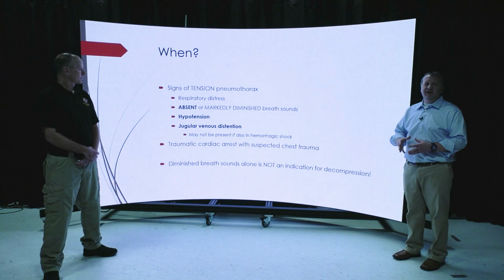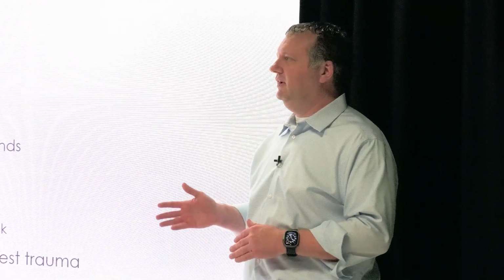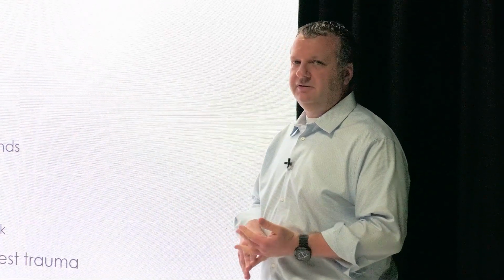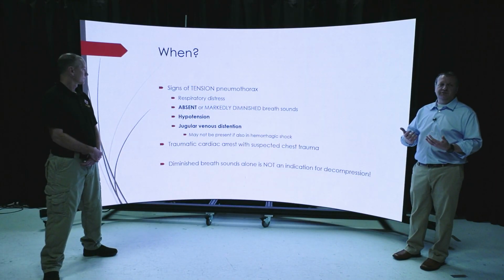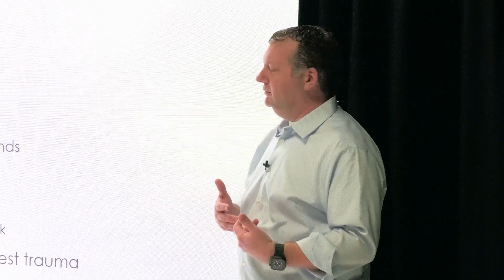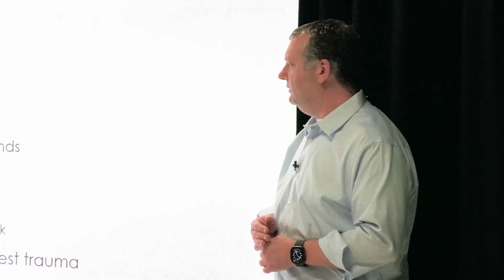They really have to have signs of a tension pneumothorax, and I'm not talking about a simple pneumothorax because that's not an indication for field chest decompression. So respiratory distress, they have absent or really markedly diminished breath sounds. They're usually hypotensive and they have jugular venous distension. Now if they're in hemorrhagic shock and they have a pneumo, they're probably not going to have JVD with that, so you can't completely rely on that.